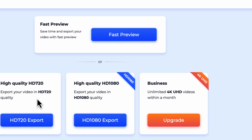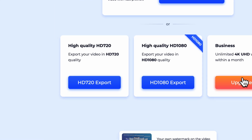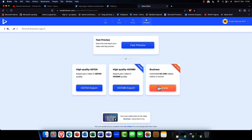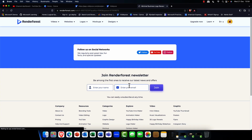So going into the preview, you can preview them in 720 and 1080p. Recently, they've also added in UHD. So if you want to upload them in UHD, it's a little bit more per month. I'm quite happy with 1080p. So when you're ready to go, you can just click on let's go ahead and let's process that.